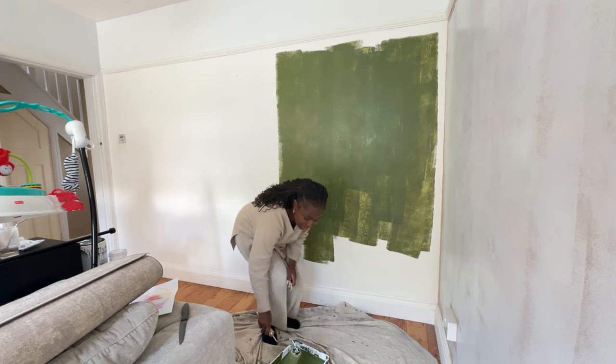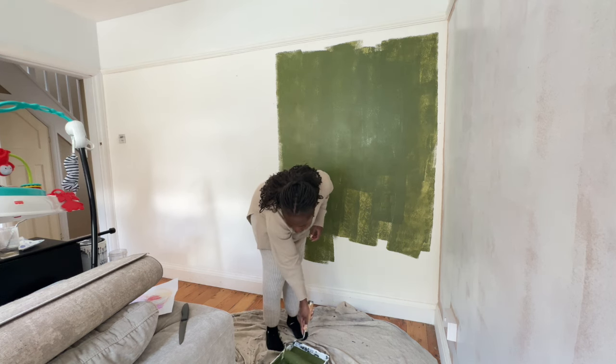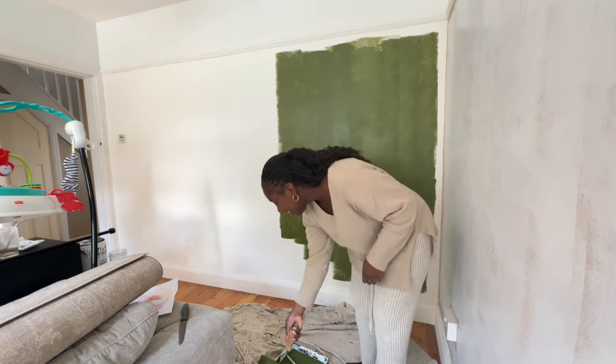Don't be alarmed. It's only because my brush is still a bit wet. I've literally just washed a roller. So that's why it looks like that. This is going to dry. Very interesting. Oh my gosh.